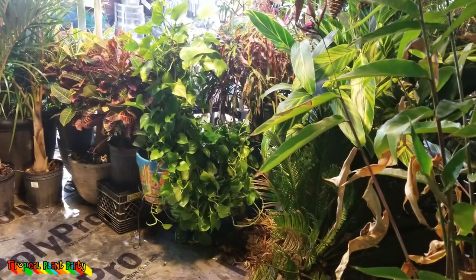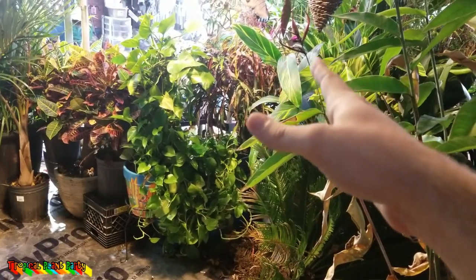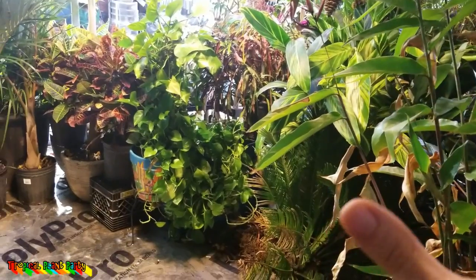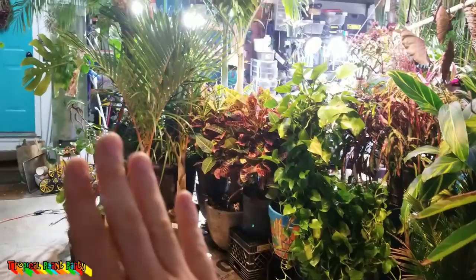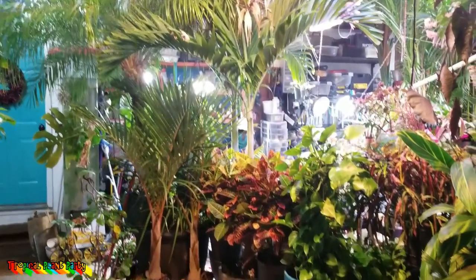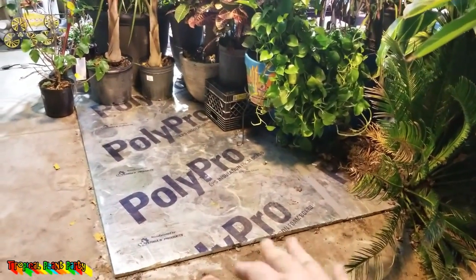I don't know if I'm able to pull that off, though. Right now I have this pothos right here next to that croton, and they're easy to move, so I think that may work. And I have to keep in mind the order of the plants. The more tropical they are, the closer they are to the house, because that's where it's warmer and that's where there's more light. And so the windmill palms will be over here on the edge, probably just on the ground.